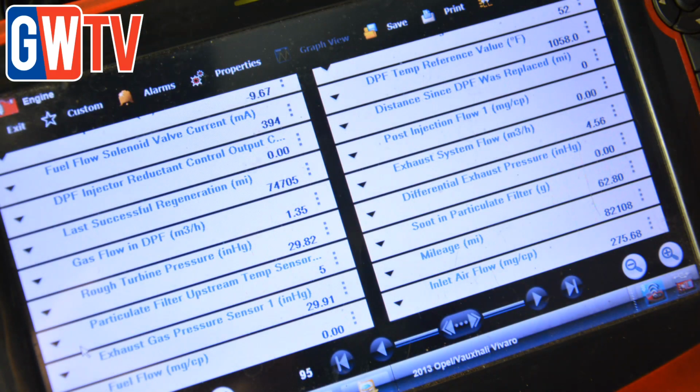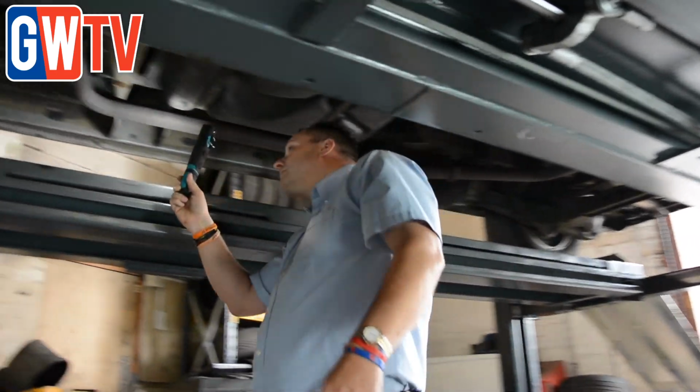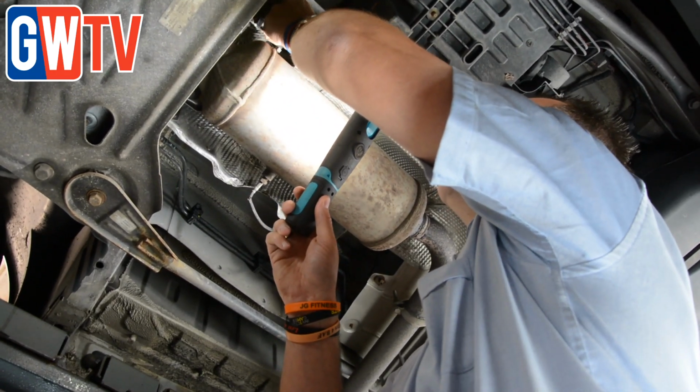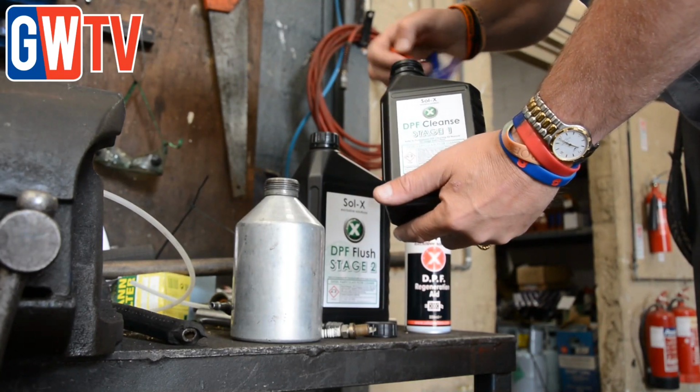This vehicle arrived with us this morning showing a check ignition fault on the dashboard, and on further investigation via diagnostics we found that there is a problem with the DPF. Now, we looked at various other parameters just to ensure that it is the DPF that's the fault and not something else that's caused it. Obviously a DPF could be faulty for a number of reasons. After ascertaining that it is the DPF that's faulty, with a reading of 63 grams of soot in it, we continued to clean it using the Sol-X DPF cleaning system.